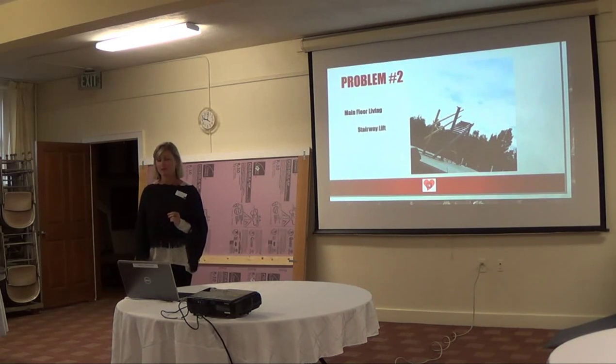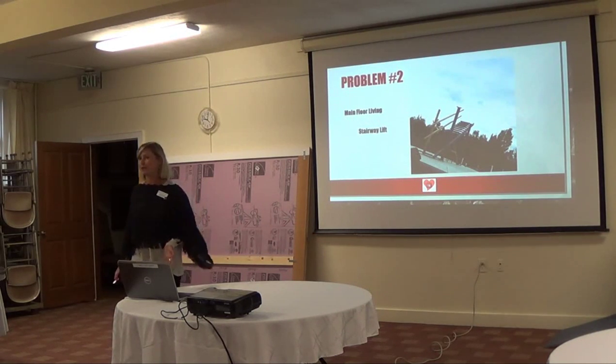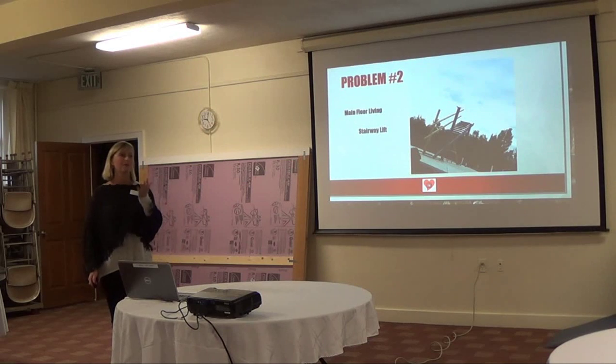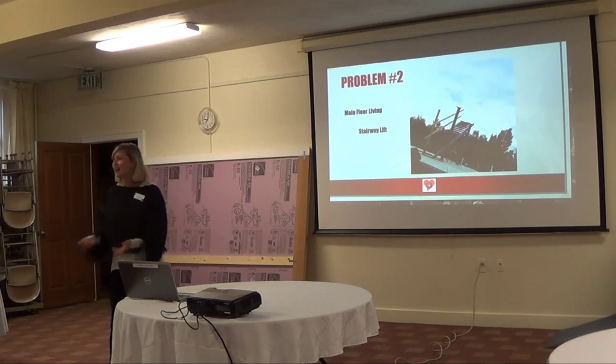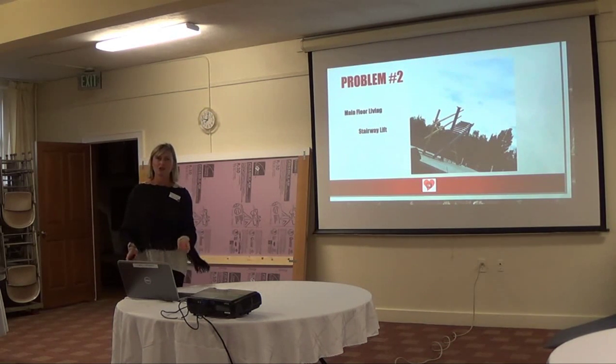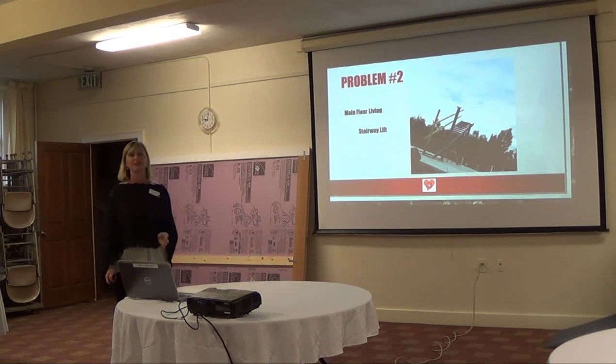Another solution to that is maybe a stairway lift. These are mechanical devices that bring people up and down their stairs, and that could maybe kick the can down the road a little bit and allow the homeowner to stay in the home. If, though, this doesn't solve their problem, and we might think, okay, I'm young, I can do stairs, that's not an issue for me. It can happen at any time. We never know when our mobility is going to change.